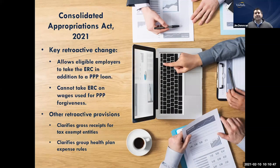They wrote a letter to the IRS, and they changed that rule and basically said, hey, yes, even if you're not paying your employees, they're furloughed, but you are paying for their health plan expenses, you can pull those costs into your employee retention credit. So again, what they did here is just made it part of the law.